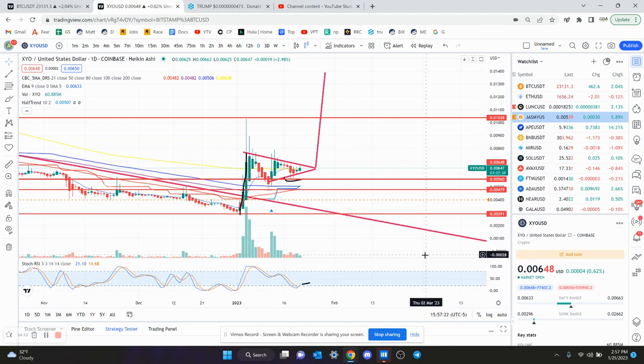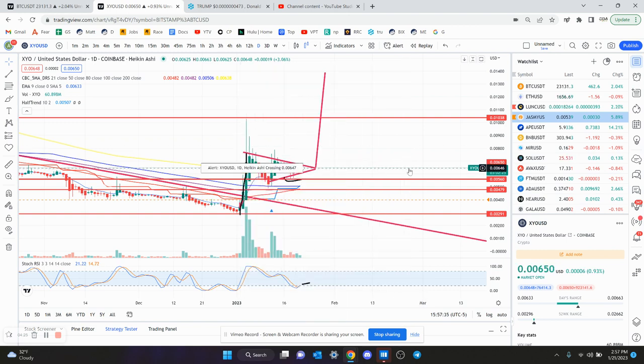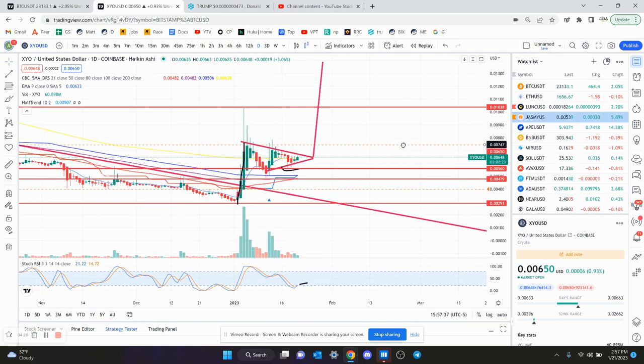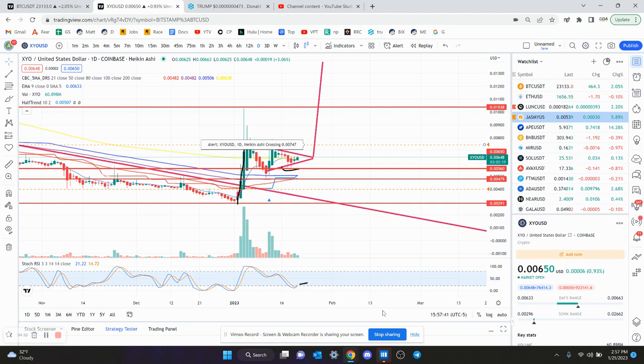So with that being said, guys, I'm bullish on XYO on the daily chart. The smaller time frames, not so much. But I would say in the next week or so, we can expect some major moves on XYO. I'm going to put an alert right here, and one up here. So if it does break to the upside, I'm alerted and I'll make another update. But other than that, that's all I got.